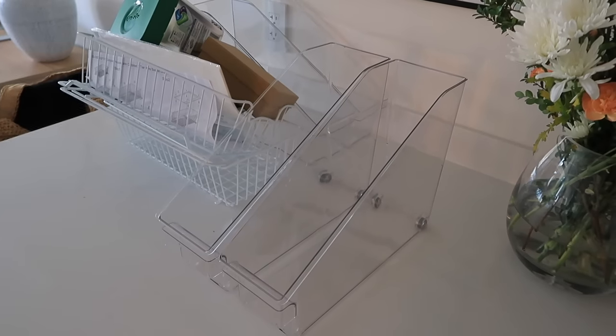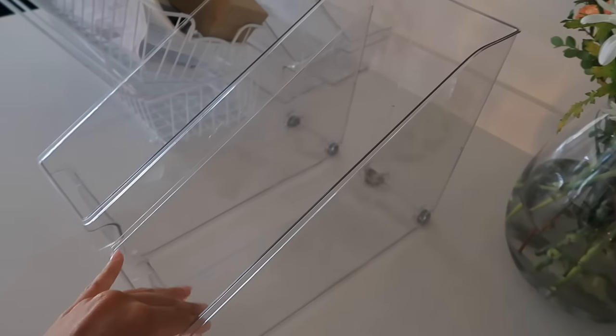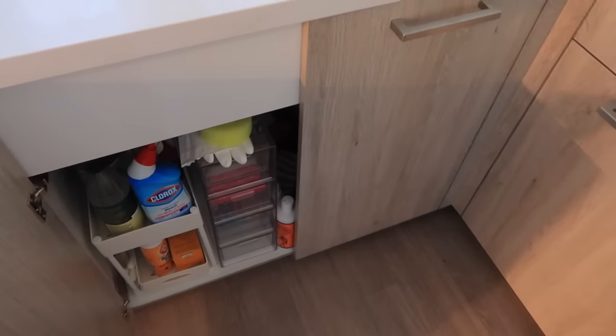Here we are a few days later and the rest of my stuff came in. So I got another set of these rolling containers, and I also got some other items here that I'm gonna use to just restock underneath my sink. So we are going to do that now.